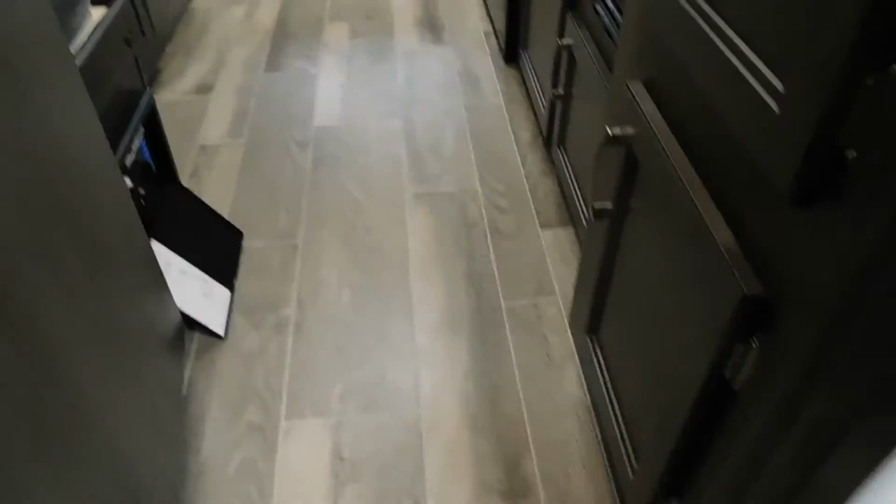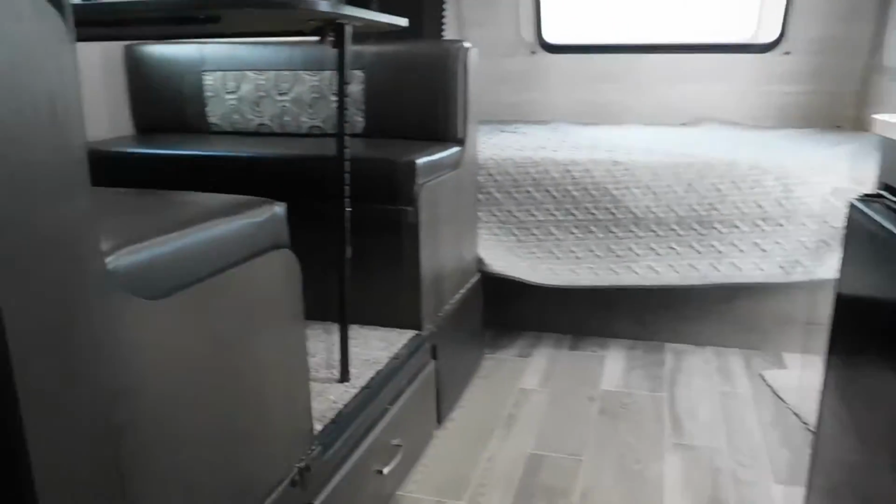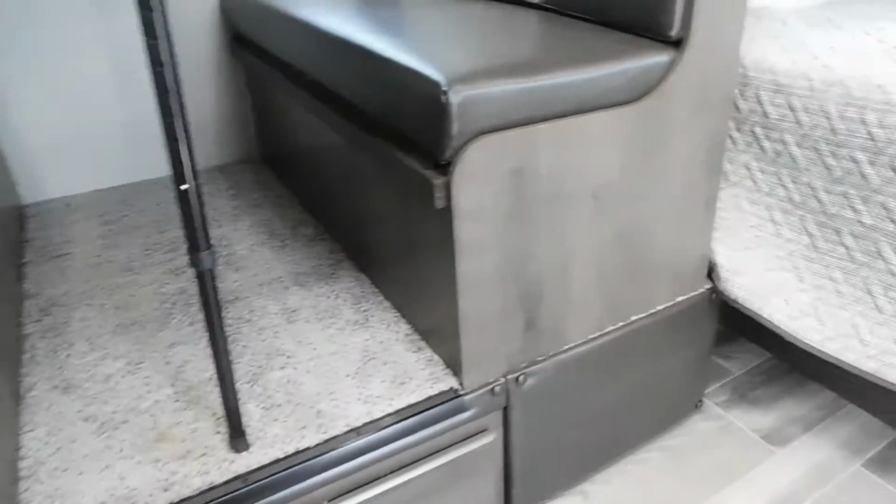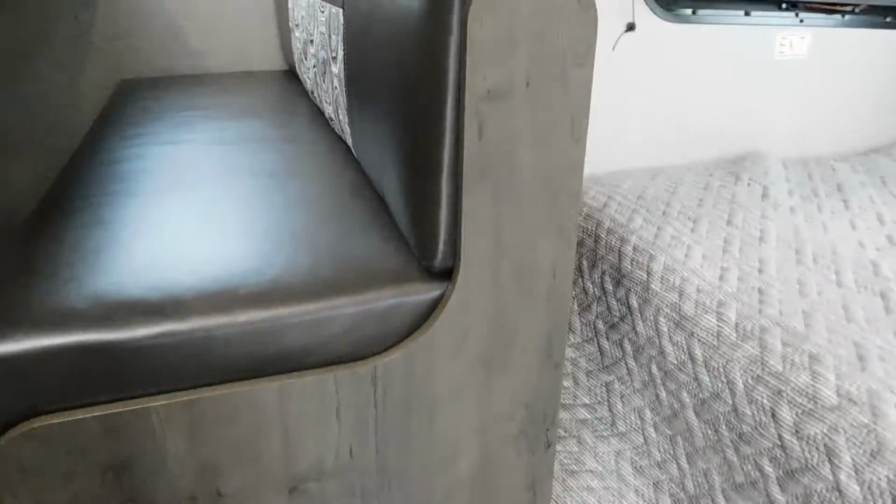maintain. Keep an eye on the plumbing behind your toilet. It's just like a house, you want to make sure you keep an eye on anything containing water. Coming to your slide here. I'll close it here in a moment. We already have it out.